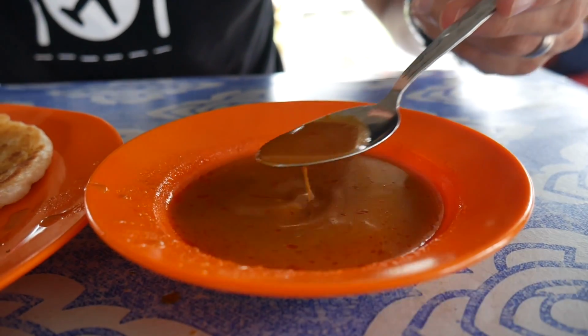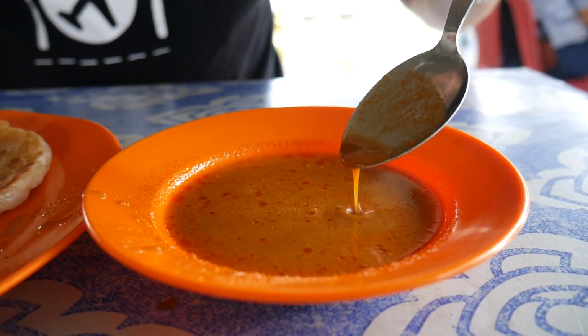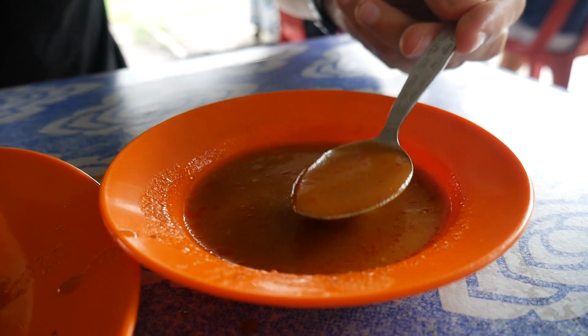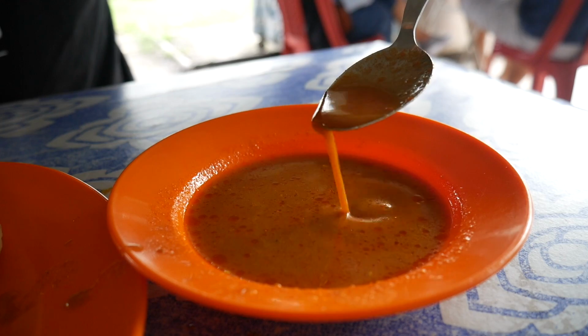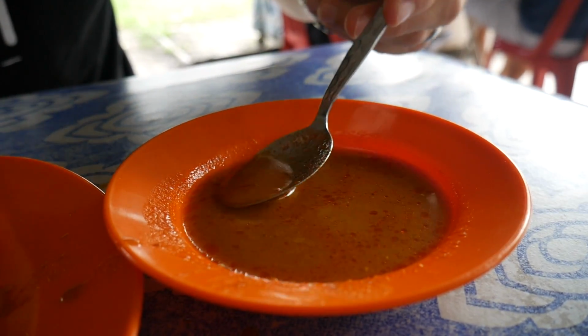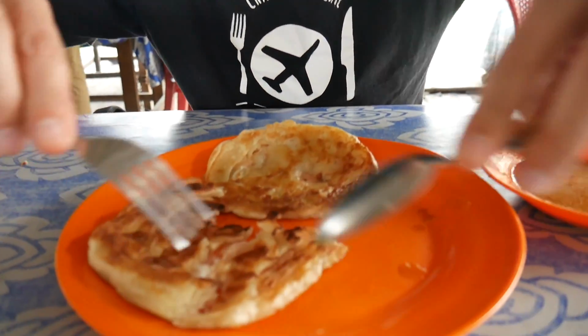Whoa! Oh, that sauce, that gravy, that curry gravy. Wow, I think it's like a mutton taste. I'm just gonna have a little bit by itself. It's quite spicy. Oh yeah, that's really good. It's really thin, but it's got a mutton taste and a lot of heat, of chili spice. Oh, that is nice. Let's rip off a bit more of this roti bread.